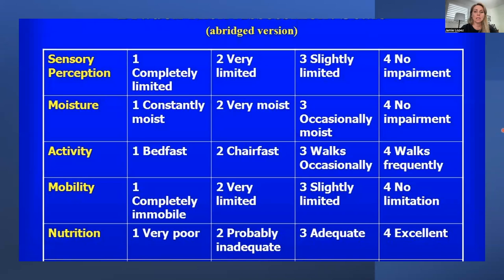So upon admission, you would do this Braden score on all of your patients, and they get a score for what's going on here. For us, we have good sensory perception. We know when our heels are starting to hurt, and we will move them. So we have no impairment. Moisture, we're hopefully not sitting in moisture all the time, so we have no impairment there. We're walking, we have no limitations on our mobility, and our nutrition is excellent. Is that safe for me to say in nursing school that we have excellent nutrition?